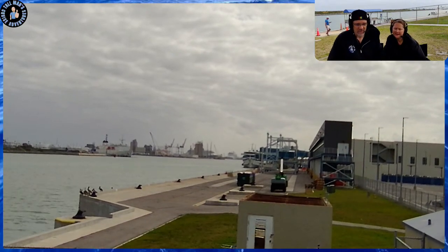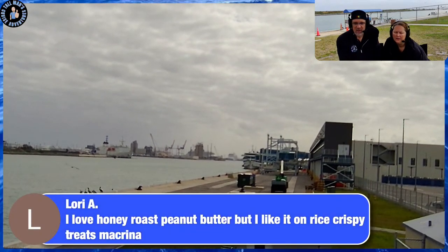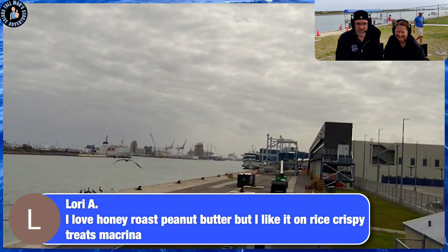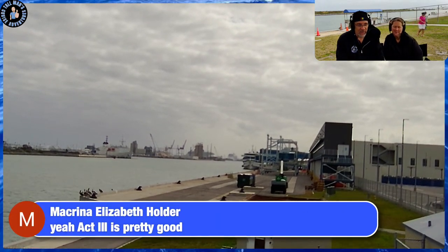McCreen is having rice cakes and honey roasted peanut butter scraped on. Very nice. Nice. There you go. And Lori says, I love honey roasted peanut butter, but I like it on a Rice Krispie treat. Ooh, that sounds good. Karina says, yeah, Act 3 is pretty good.